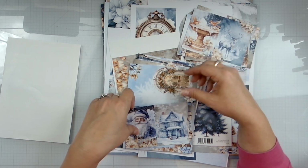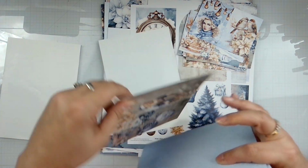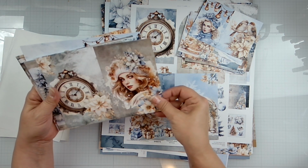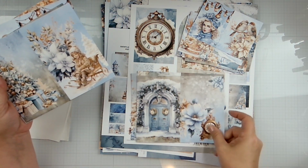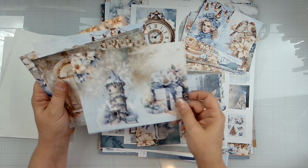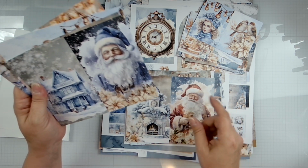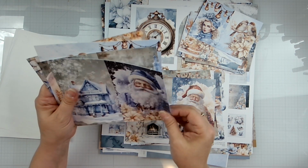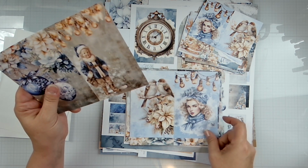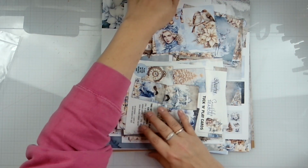Oh my goodness. And then you've got the 4x6 cards. And then, I mean, look at that girl. She's gorgeous on a level of gorgeous. And then just elements that you could, I would totally fussy cut most of this out. My hands are gonna be hurting. I like the red Santa because he pops out, and then you've got the blue Santa. You got some little lovebirds. The characters are just gorgeous. Okay, so that is it for that collection.